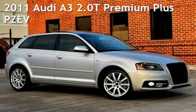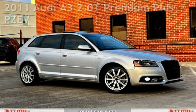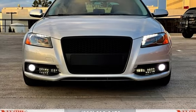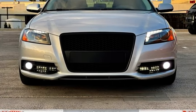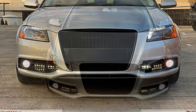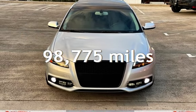Presenting a pre-owned 2011 Audi A3 2.0T Premium Plus Partial Zero Emission Vehicle. This four-door wagon has a four-cylinder, 2.0-liter I4 engine, with front-wheel drive and an automatic transmission. This Audi has less than 99,000 miles on the odometer.